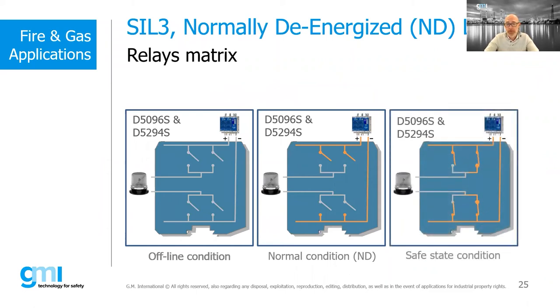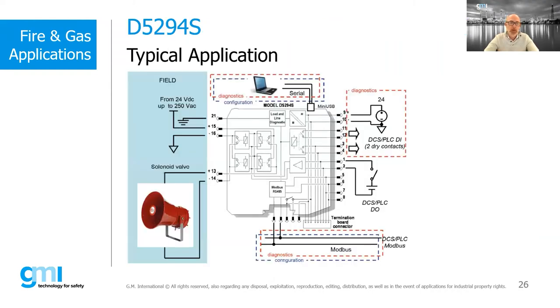A typical fire and gas application involving GMI's D5294S smart relay is the following in the next slide. The D5294S monitors the line, the power supply and the load, in this case a sounder, under normal condition, for example when switched off. By doing so, it ensures that if requested by the PLC, the loop will work correctly.